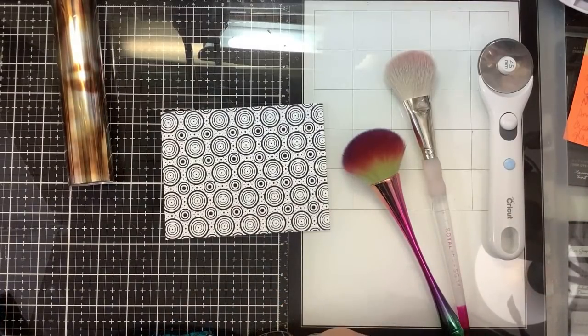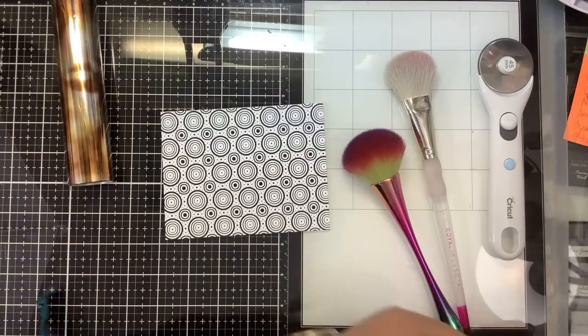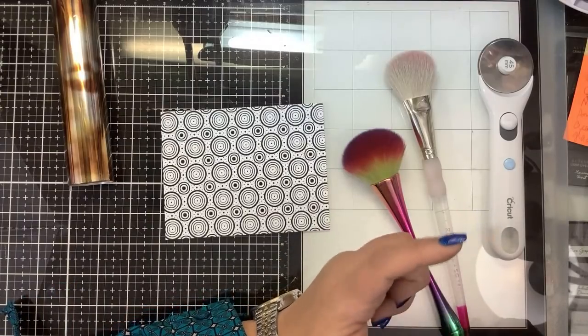Kay says, I upped my DPI from 1,200, but I don't know if it makes a difference or not. Should I keep it at 600? So, Kay, ideally, 1,200 is going to print better than 600, but it really does not make a huge difference. What's going to make a difference is your paper, your foil, and the image itself.